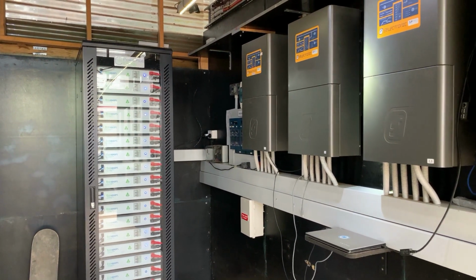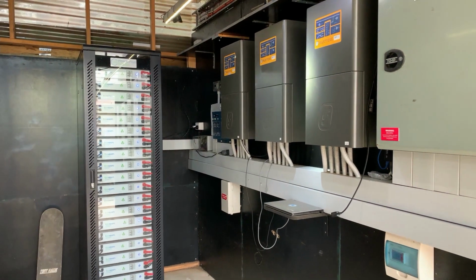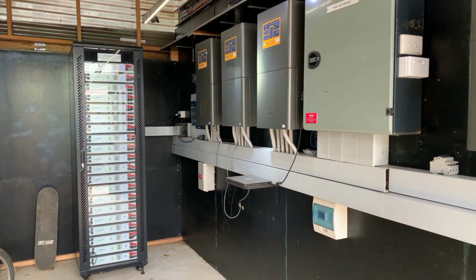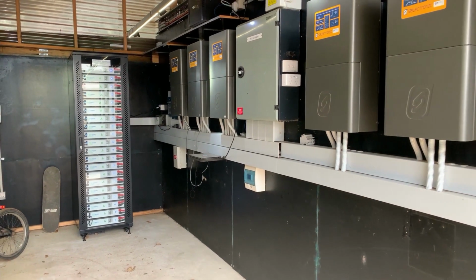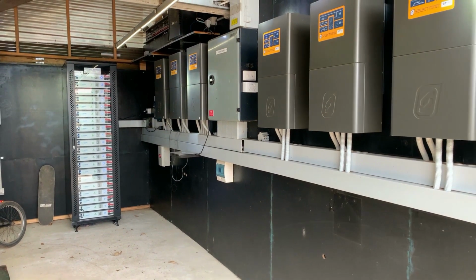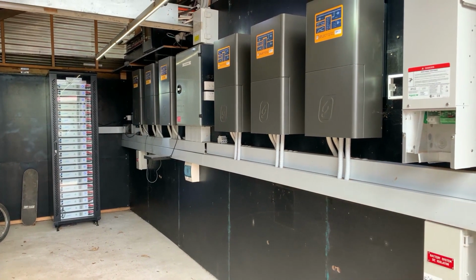phase, 2 5 kilowatt Electronic SP Pros, and they're backed up by what we jokingly call the Tower of Power. It's a Power Plus Energy smart BMS eco batteries. There's 80 kilowatt hours of storage there.